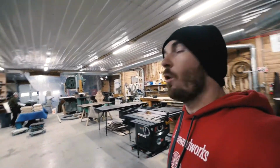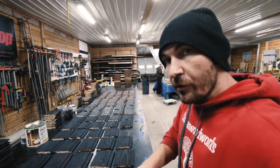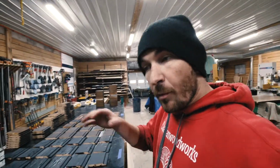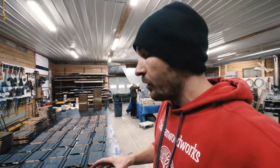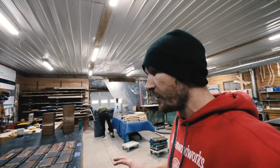We've been busy. We got a whole bunch of our Sosuji-ban samples ready for a bunch of clients. A full char, so there's no brushing. We have a very, very light brushing. We're using Rubio Monocoat as well as Osmo Oil UV Protection Oil, which comes clear or pigmented. So there's a lot of different options in the finish that you can have.